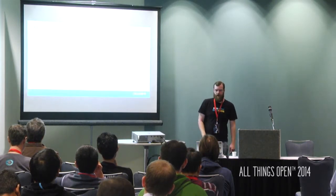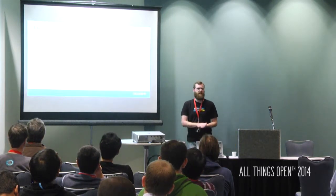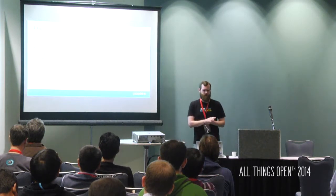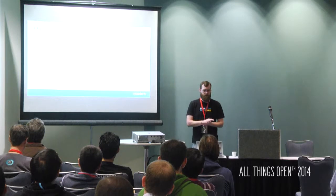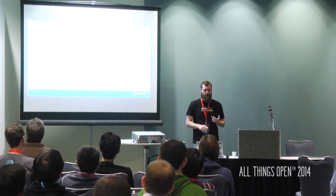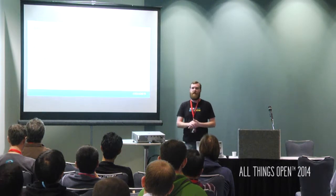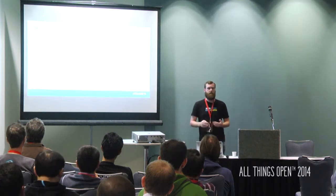So Impala 2.0, that's our newest release. We just released it, I think it was last week. We added SQL 2003 compliant analytic functions, so you can do partition, rank, lead, lag. We also added disk-based aggregations. This is a huge improvement.